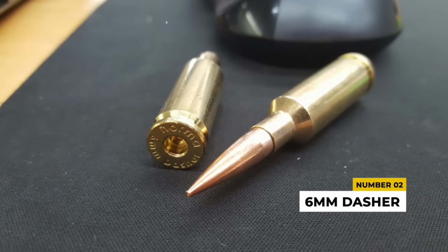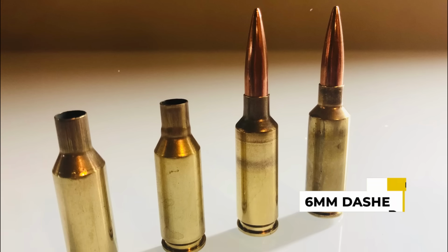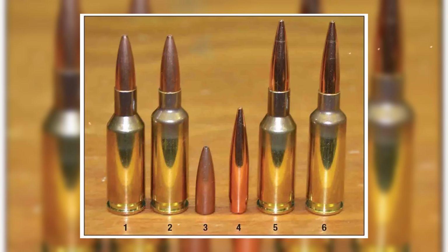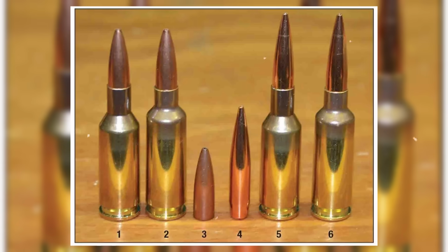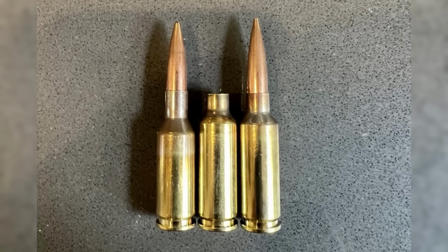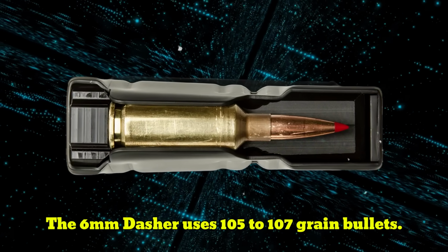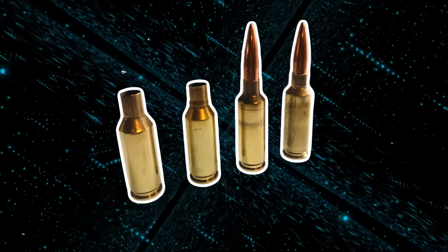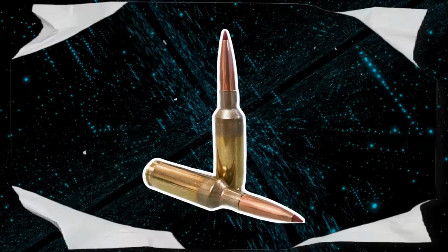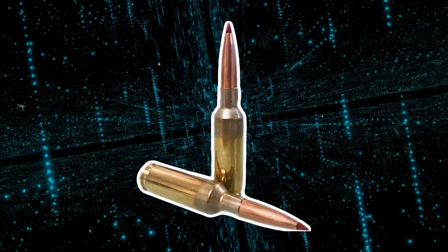Number 2. 6mm Dasher. The 6mm Dasher has gained traction among competitive shooters, particularly in PRS events. Known for its impressive accuracy, this cartridge often hits the 0.15 to 0.3 MOA mark in optimized setups, making it a go-to for those who demand pinpoint precision. As far as specs, the 6mm Dasher typically fires a 105 to 107 grain bullet. Shot from a 24-inch barrel, muzzle velocities are approximately 2,850 feet per second, and thanks to its efficiency, the Dasher doesn't need excessive powder, meaning lower barrel wear and smooth recoil.